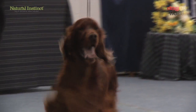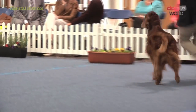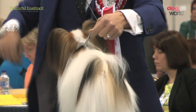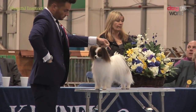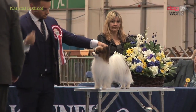That's your Gundog group winner, the Irish Setter, 1921. And we're into today's winners, the toy group, judged by Mr. Robert Dunlop. He found his group winner in the Papillon, number 6325.